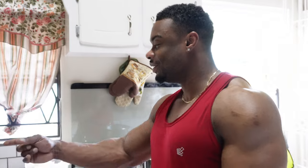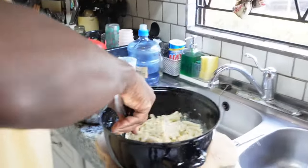We'll see. We're making mac and cheese. Homemade mac and cheese. Just adding the cheese sauce to the macaroni.